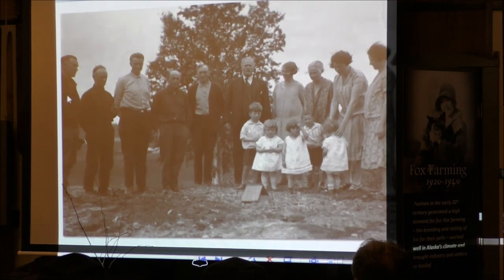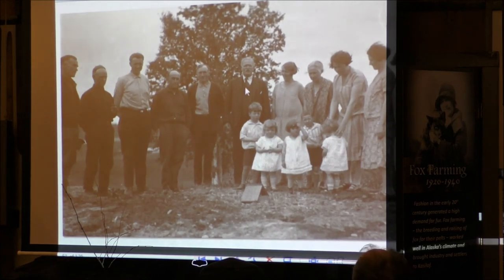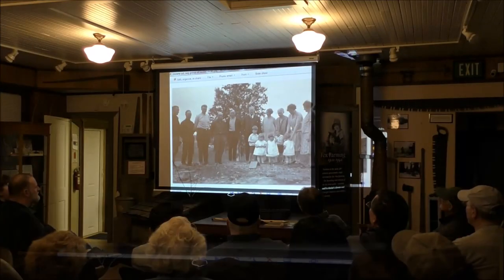This is Tom O'Dale, Pete Jensen, Archie MacLean, Al Hardy. So this was 1930 or earlier. This is John Sandwick and Archie's father-in-law. The guy almost looks like Mike Stryker. James Stryker, this guy right there.